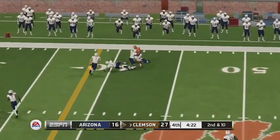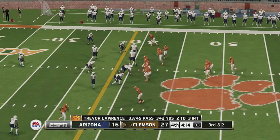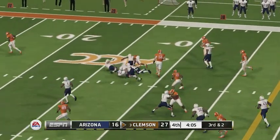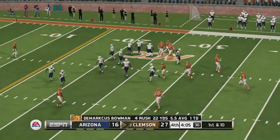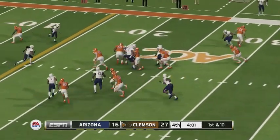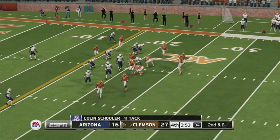Caught, open field, and down he goes at the 41. Gain of 8 yards. That'll bring up third and two. Gets out to around the 25. Brought down after a nice run up the middle. Call it a gain of 4 yards. That makes it second and 6.